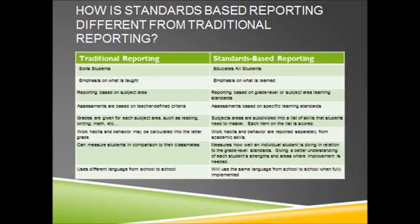Grades are given for each subject area, like reading, math, etc., in traditional reporting. In standards-based reporting, subject areas are subdivided into a list of skills that students need to master. So you are going to actually get a report on a skill that a student needed to master, and that's going to give you a more specific indication of where that student lies. Instead of saying, I have an A in reading, now you're going to know what skills they've mastered and what skills they still need to work on.